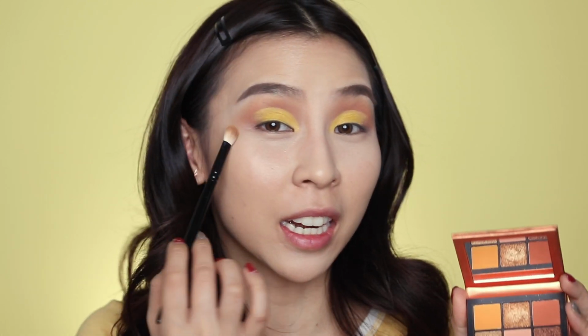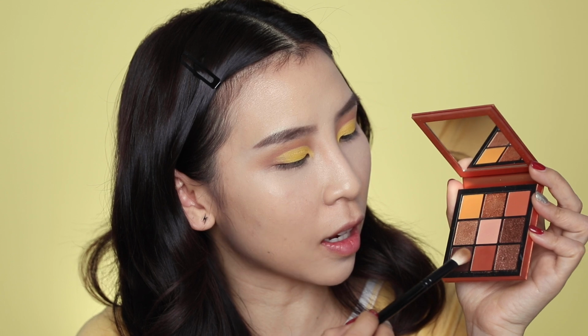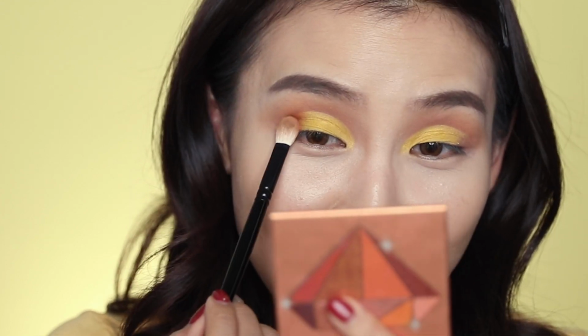Alrighty, now I'm going to darken up the outer corners using these two colors here. Just kind of mix it together. I feel like for this bit I can start chatting to you guys again because it doesn't require as much concentration as the cut crease.